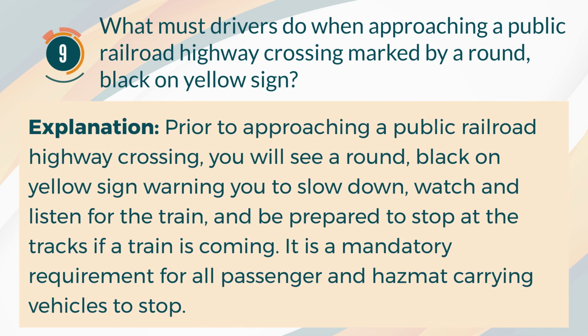Explanation. Prior to approaching a public railroad highway crossing, you will see a round, black on yellow sign warning you to slow down, watch and listen for the train, and be prepared to stop at the tracks if a train is coming. It is a mandatory requirement for all passenger and hazmat carrying vehicles to stop.